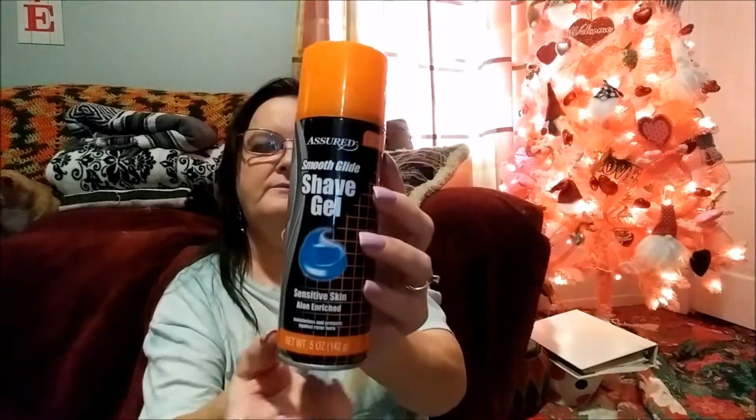And I also bought this, says compared to Edge Shave Gel Sensitive Skin. It's called Assured Smooth Glide Shave Gel. Sensitive Skin and Aloe Enriched. And it's a 5 ounce too. I figured I'd try this one. And if not me, then my husband or my son can use it.